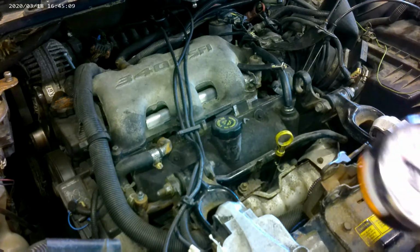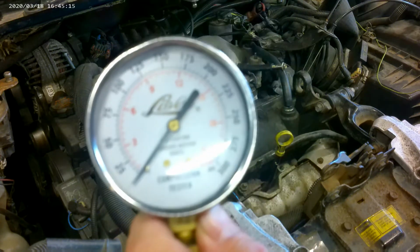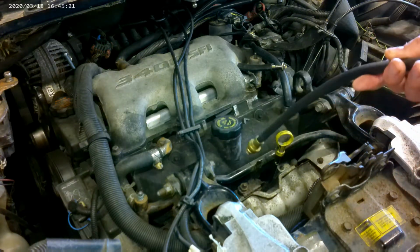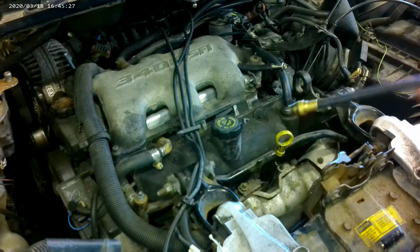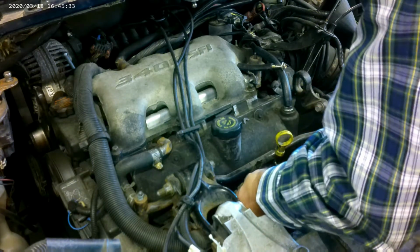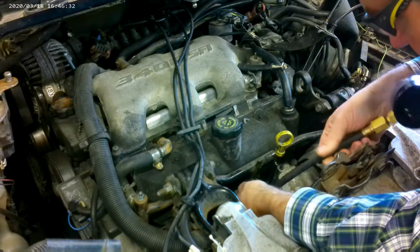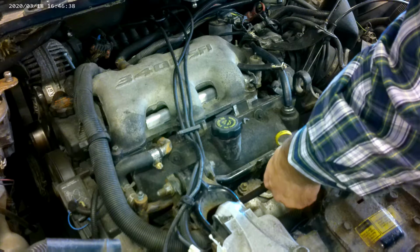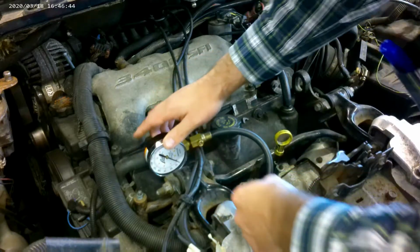So now I'm going to take my compression gauge. This is my compression gauge. And what I'm going to do with my compression gauge is install that into the cylinder that I want to check. I'm going to install this in place of my spark plug. So we'll go ahead and thread this into the cylinder. Once we get the threads to start, we'll go ahead and tighten up our compression gauge. It doesn't have to be real tight, and we'll lay that off to the side.